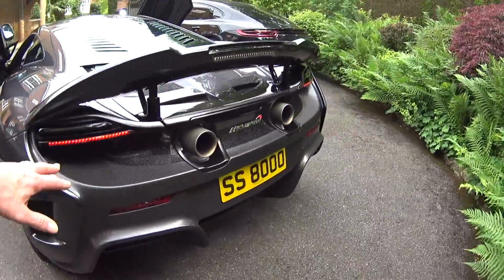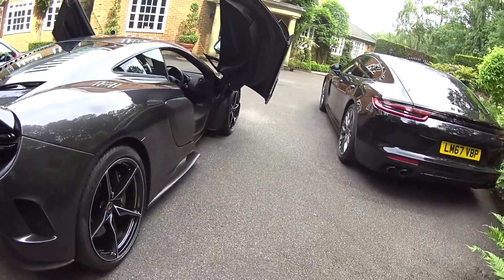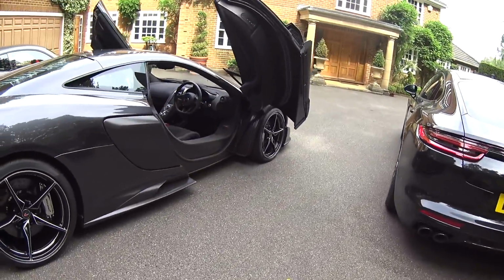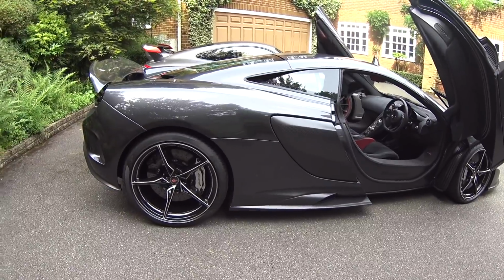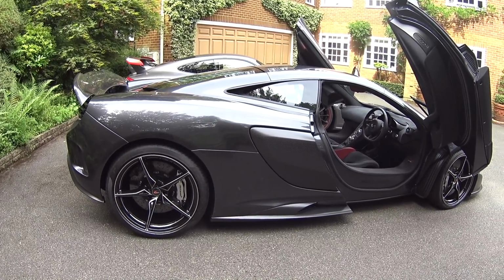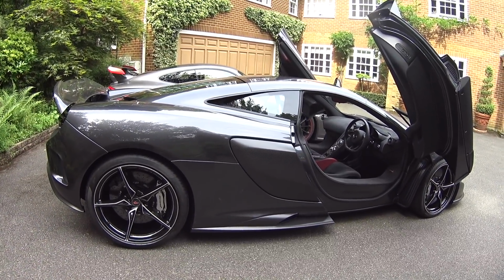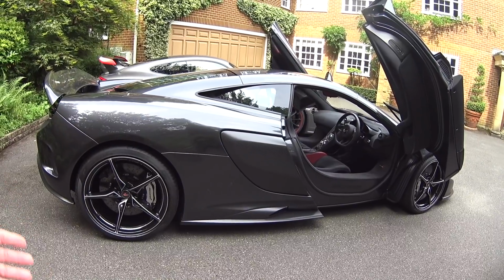Now, I don't care what people say about the 720 and the 675. I think it suits people that have a 720 sometimes to do videos and say that it is so much faster than the 675LT. I've driven both. I didn't really notice it. I mean, the 720S is blindingly quick, but this is blindingly quick.